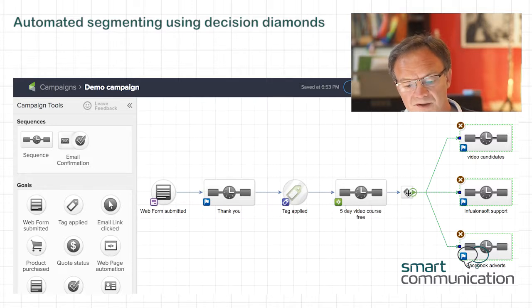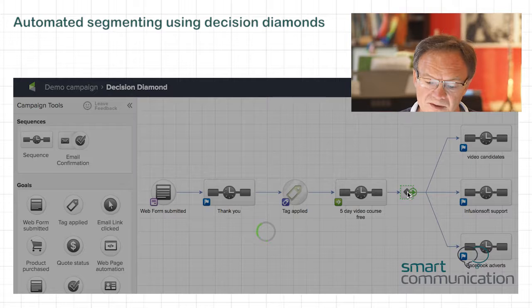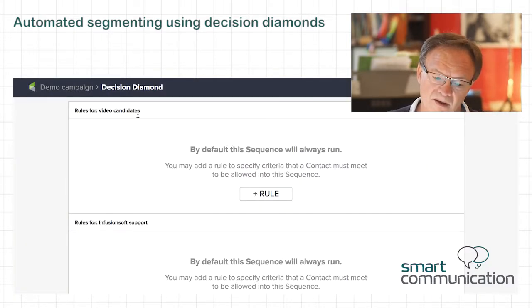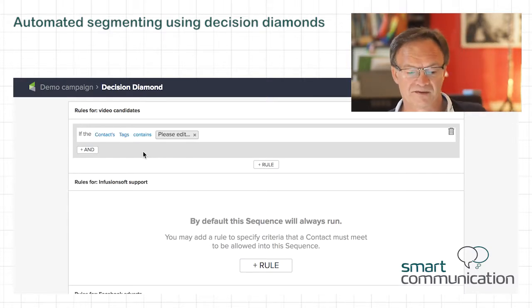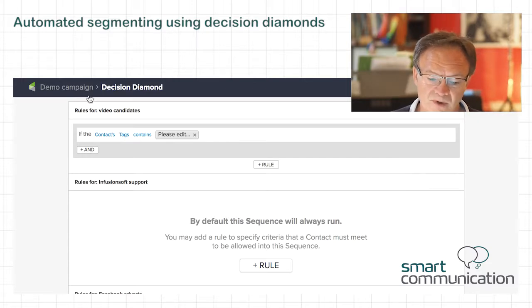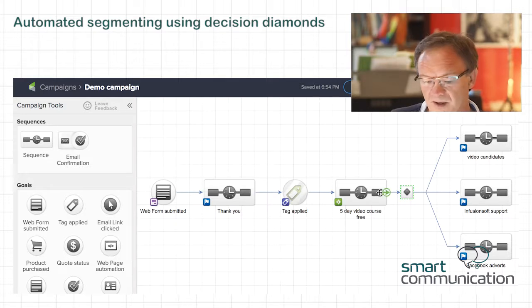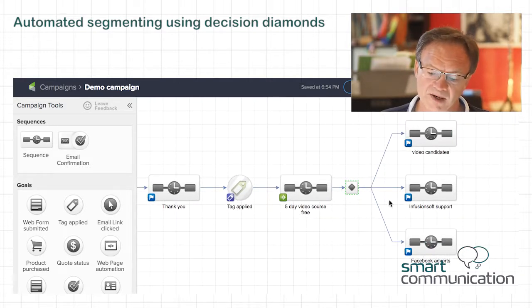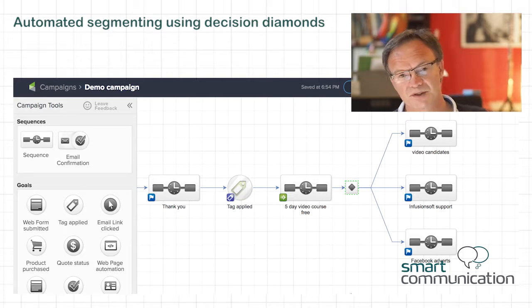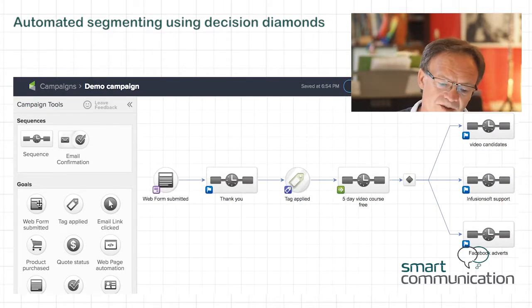And look what happens here. This decision-making diamond appears here. Now if I click on this diamond, some rules will appear. So rules for video candidates. I can create the rule by going, if the contact's tags or fields, I'm going to go tags, contains, assuming I've tagged them as video candidates, then when I've done that rule, when a contact comes along this path, Infusionsoft will know to put them into that sequence. And now I can talk to people, or I can sell to people, or converse with them via email in 3 different ways. I can change the conversation, and you can send the right message to the right person at the right time. Some rules that's already built into Infusionsoft.